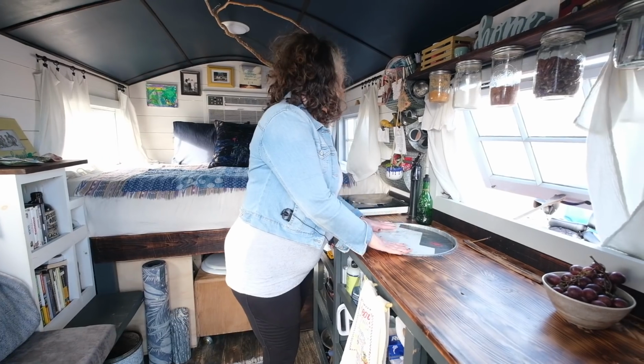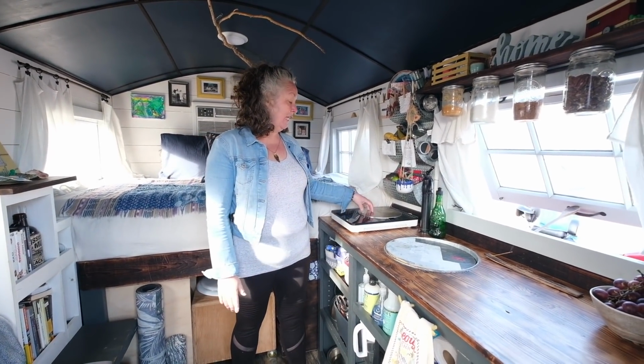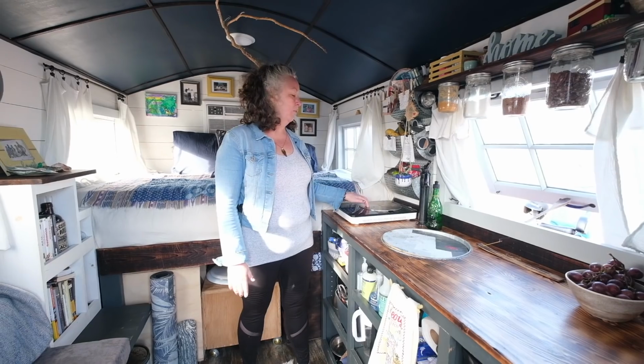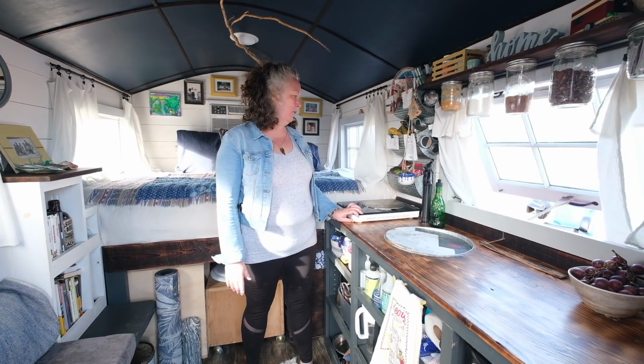This is our induction burner that we have, and the Cozy Kit actually, for things that are not induction, will transfer the heat so that you can use other pots and pans for that. It works really good. It's kind of new. We're still learning how to cook with it, but we really enjoy it.